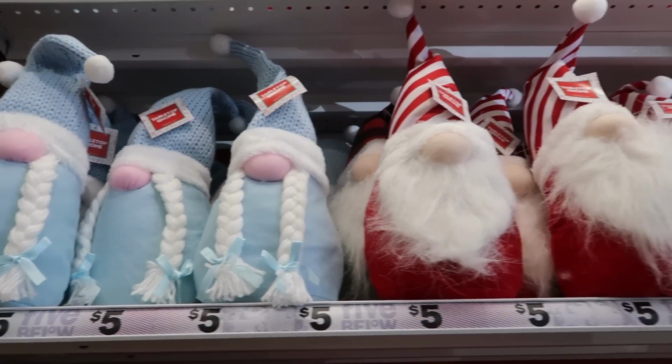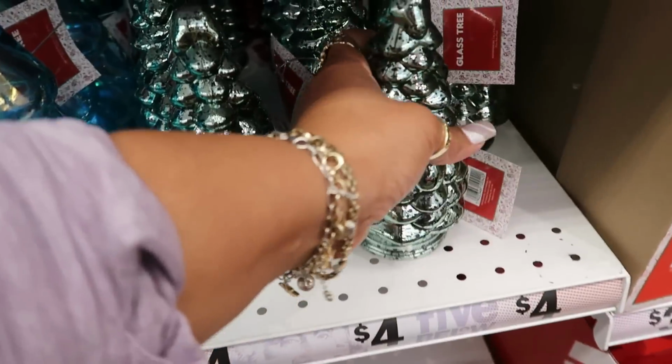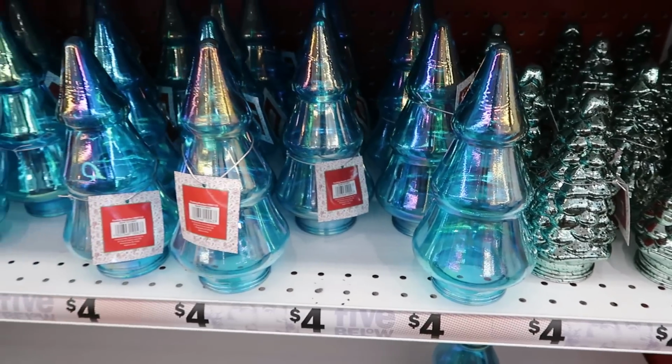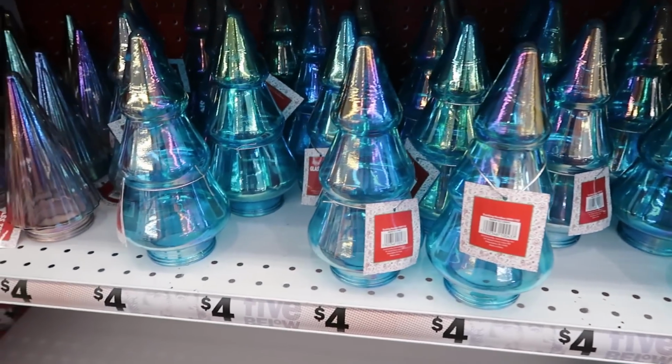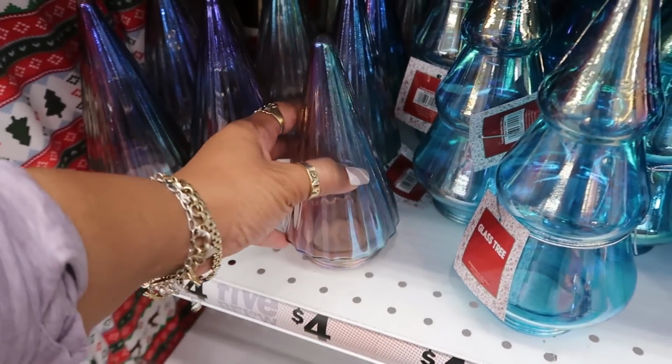There's some more cute little gnomes up there. And then here's some trees. That green one right there is so pretty for $4. The iridescent blue one, I also like that one. And then the one on the end, the little cone shape, kind of had like that purple color to it.